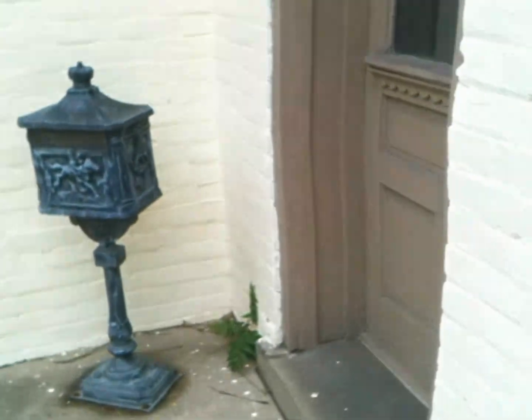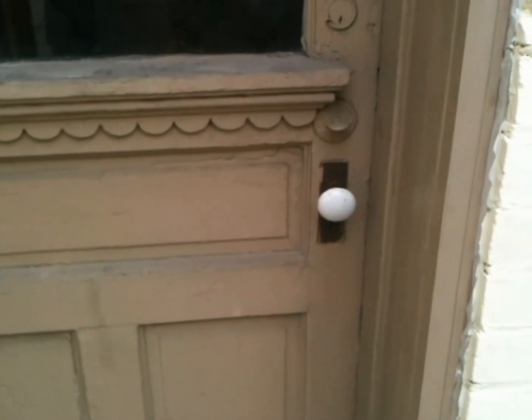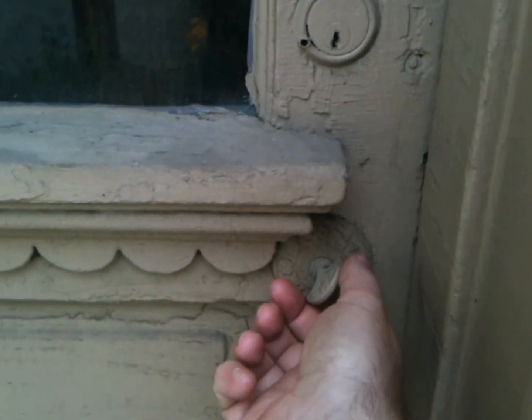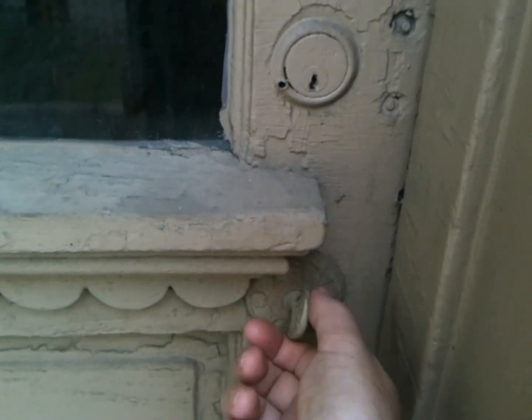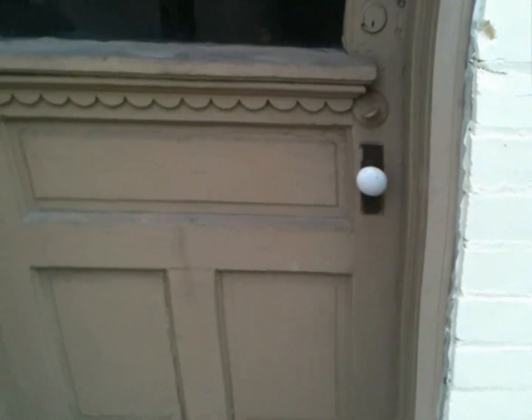This building has some really awesome, a lot of the original doorknobs are still intact. If you see here, this little thing here, which I'll show you when we go inside, is a doorbell. Let's see if you can hear this. There it goes. I may try to take that apart and see if I can replace it or fix it. It's really cool. And we've got a lot of original stuff intact.